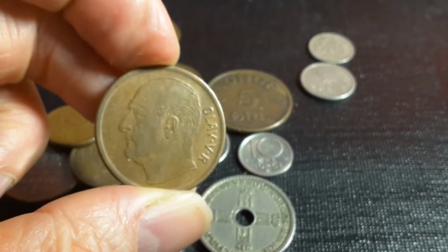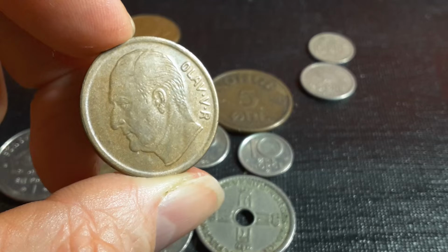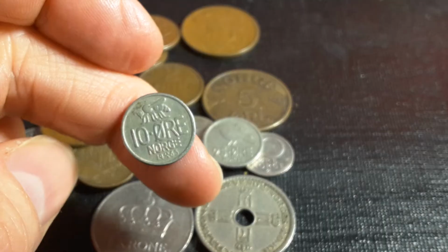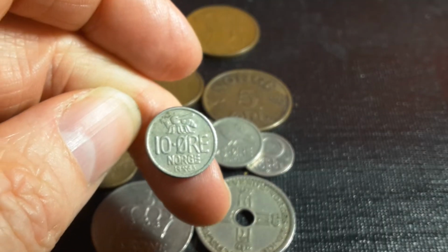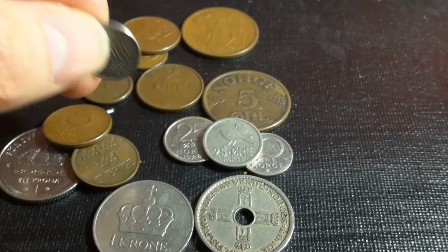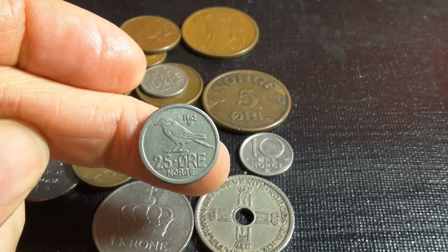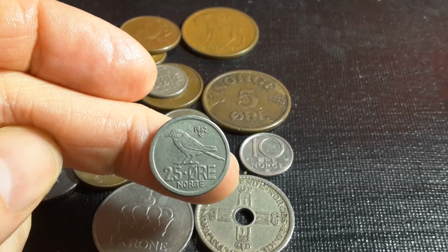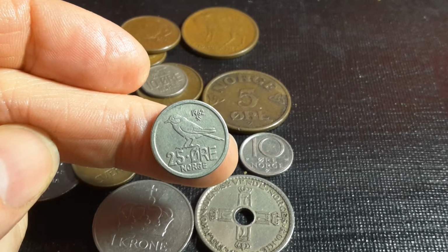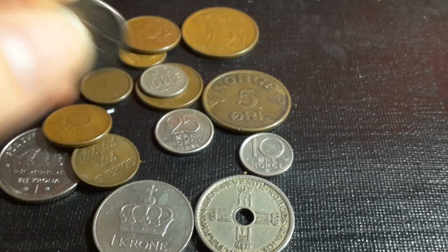And this is one of my favourite coins. It's just a beautiful coin. Nice portrait of Olav, and here's his name, the Fifth. And then we have two smaller coins. This one has a B on it. Let's get closer. Has a B, 1963. This is a copper nickel coin. And the highest one I got is the 25 euro. And this one has a Siberian tit. Or tit is a type of bird. Please don't think naughty thoughts. And this one is actually reeded.